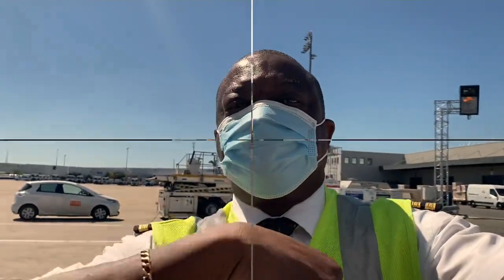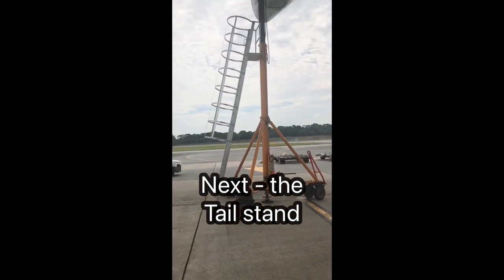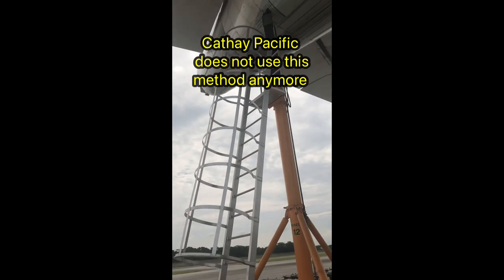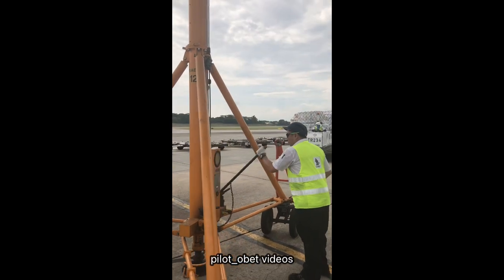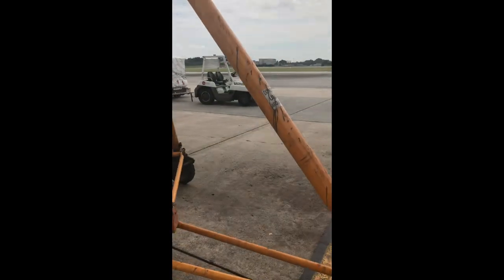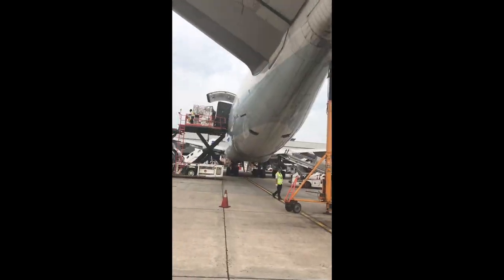Tie down. Tail stand 747, like I said, I'll show you before.